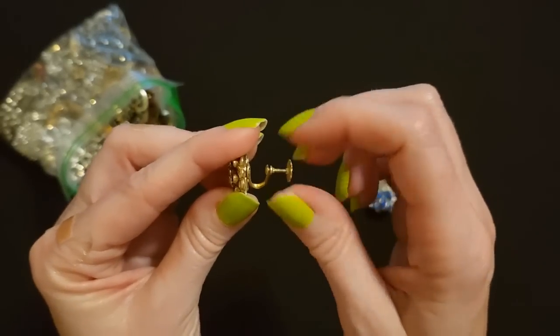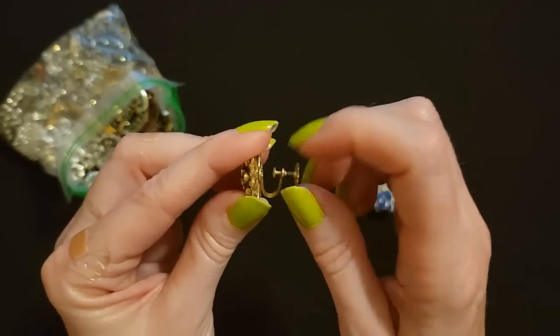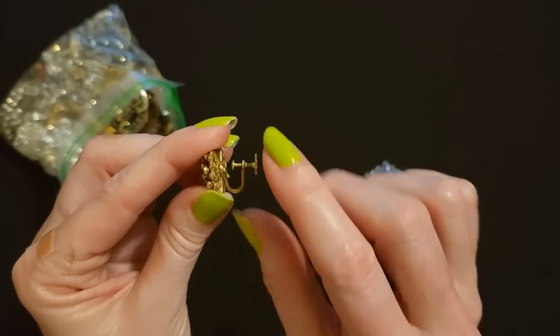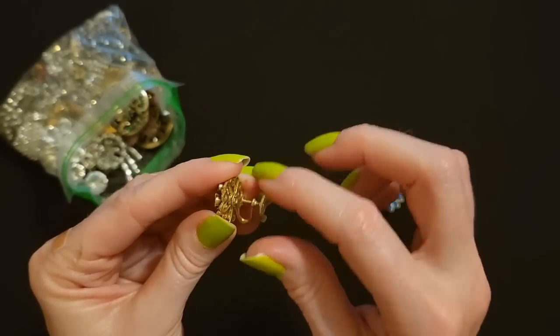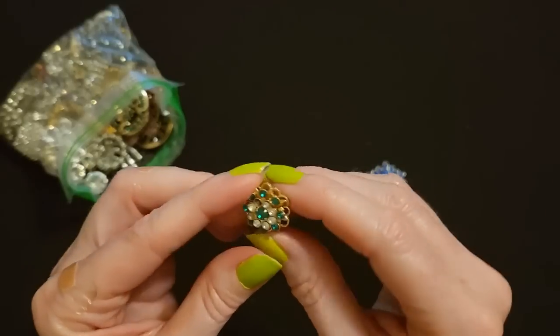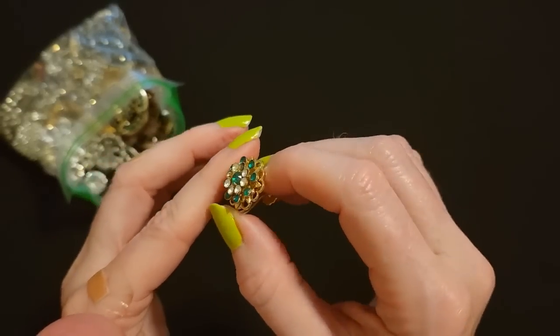It's just like a little screw. It doesn't have the little clip. It's a screw back, so you can just adjust it. This is probably an older earring. A lot of the newer ones have a little hinge right here, so it's like a combination screw back and clip back, little spring, little clip. Yeah, it's pretty. It's a very pretty little earring.